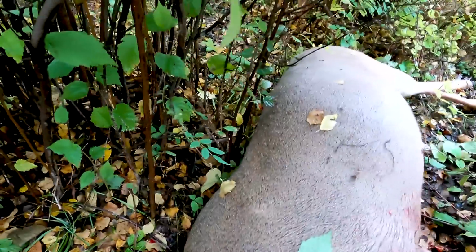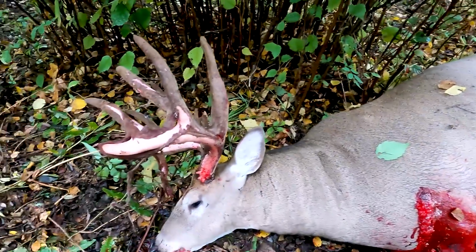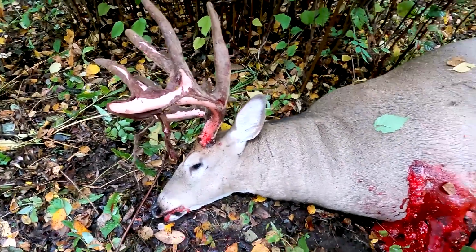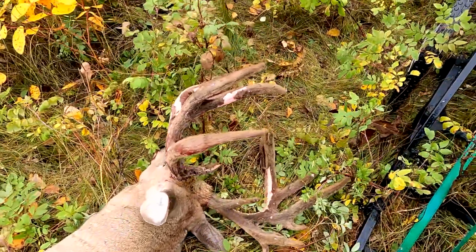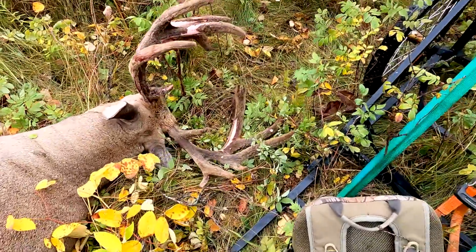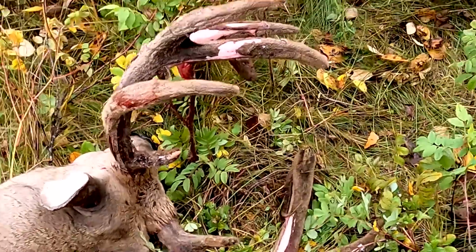Early season, 300+ pound buck on the ground. What an absolute mammoth of a whitetail. Wow, this is something you don't get every day when you're walking up on a deer of this caliber. The man, the legend.